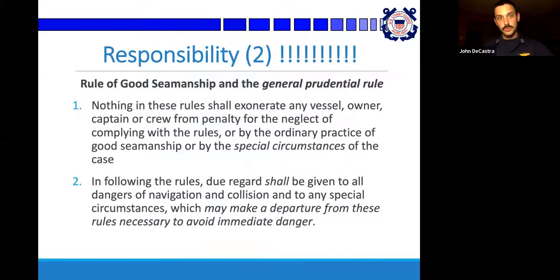Okay, so now we're going to get into rule number two, which is responsibility. And this is the most important rule, also known as the rule of good and prudent seamanship. There's a whole lot of legal verbiage in it, but the summation of the rule is, what would a good and prudent seaman do? That is what you are required to do.